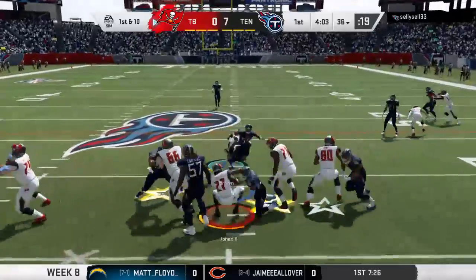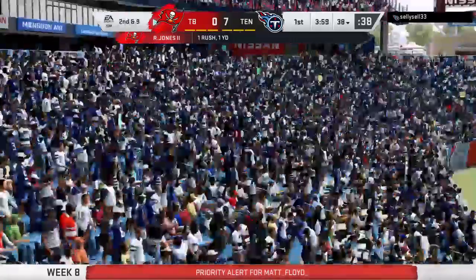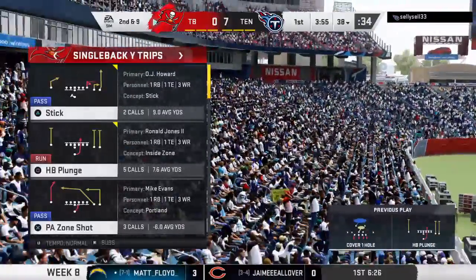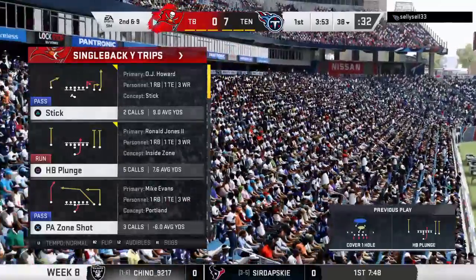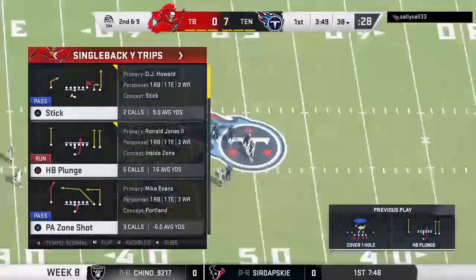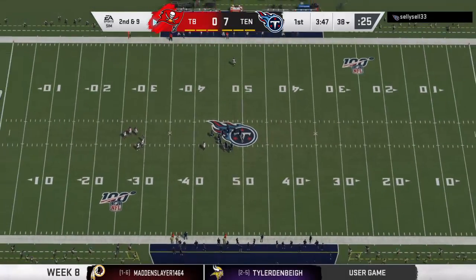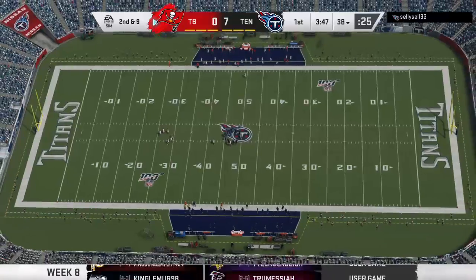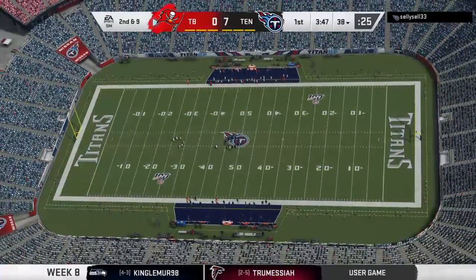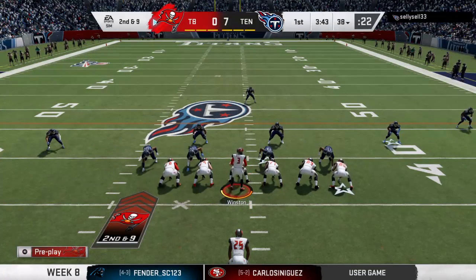The second-year man from USC, this is Ronald Jones. And they will only muster a yard here to the 38. Just a yard on the pickup there, and it'll bring up a 2nd and 9. At the 38-yard line. The run only got a yard. Here's 2nd and 9.